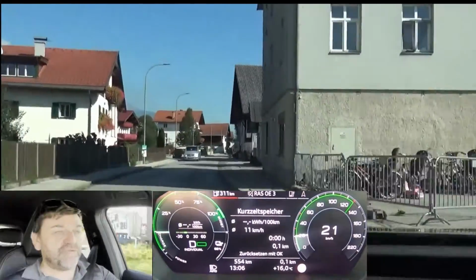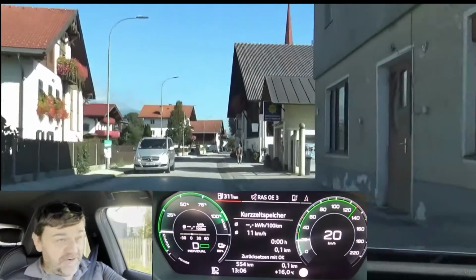Guntram is sitting next to me, and whenever I talk PS, he just jumps in. Let's have a look at the car.